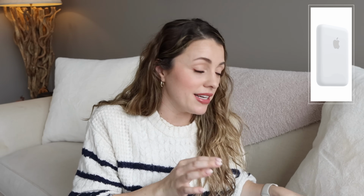So a lot of times if we're back in our hotel room midday, I'll charge my phone. And then when I'm done, I'll charge this. And so then by the next day, like, you know what I mean? I try to just switch it up, but it is a must have.